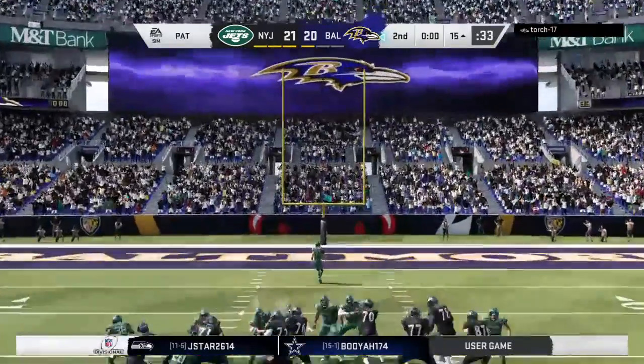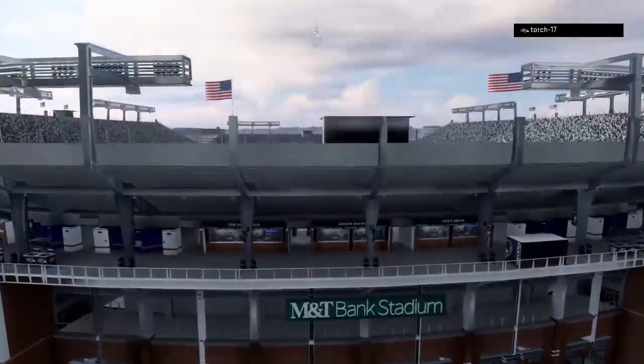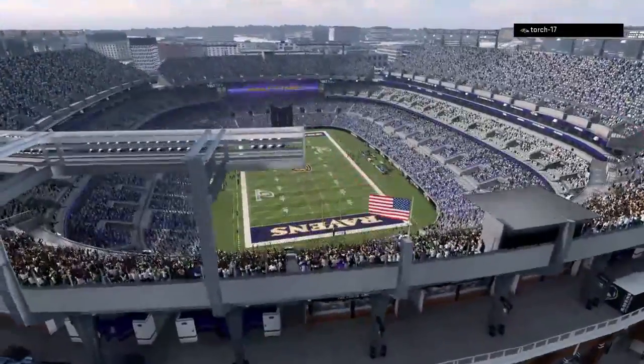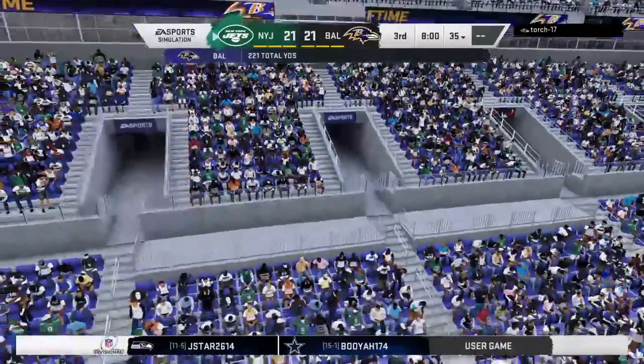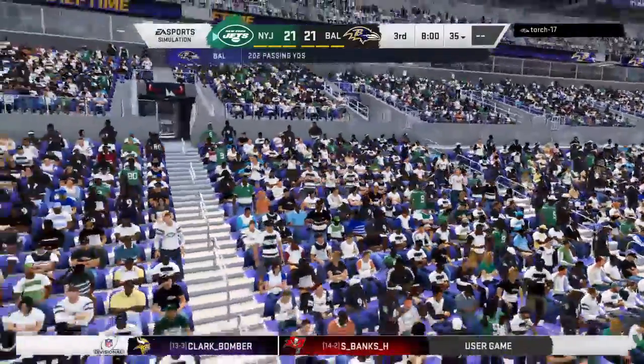Extra point by Badgley, up and good. So it's on to halftime in this AFC divisional round matchup. As we'll send you down the coast now to Orlando, that's where we find Jonathan Coachman ready with our EA Sports halftime report. Coach.